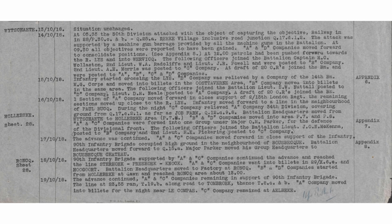Now, as we can see here, we've got an entry from the diary from just before. Unfortunately, this is the only war diary I've seen where it doesn't mention how many killed and injured there were on a day. It says A and C Companies were formed into one group under Major Parker for the defence of the divisional front. The following officers joined the battalion. It's always officers, they always get a mention, but the other ranks, unfortunately, do not. So we have to work on the basis of learned supposition with these.